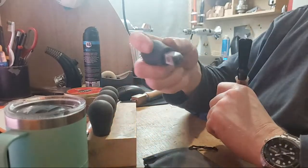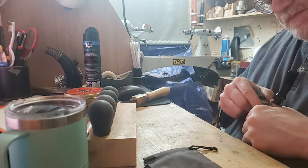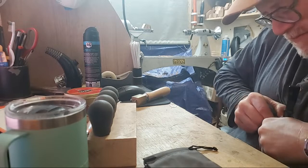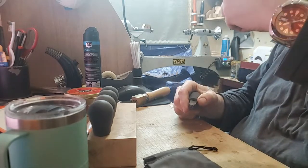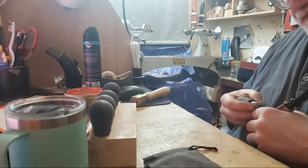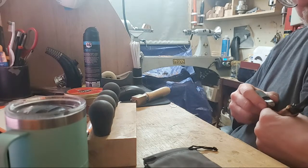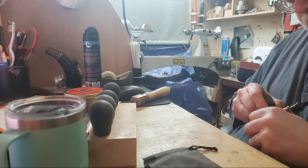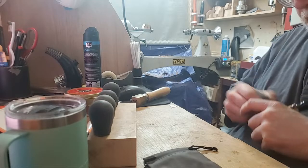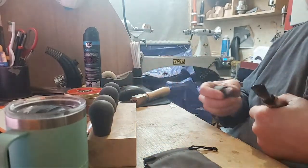So the first one is the LCS stamp. Next one is London Made. Next one is the Stars.